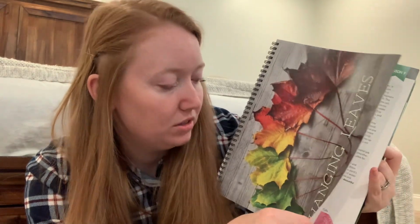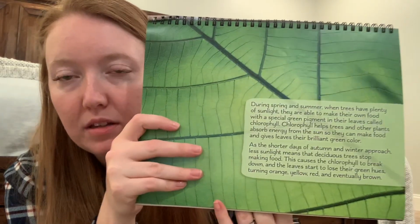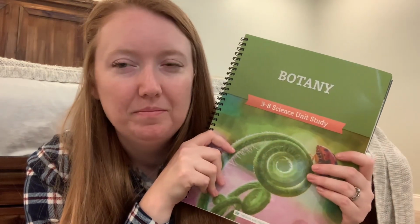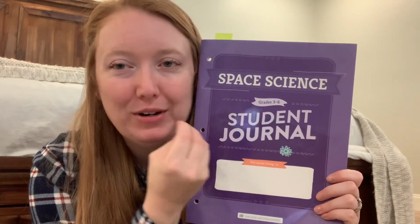changing leaf colors, all these beautiful pictures with descriptive definitions. This works really well for young kids. They have these journals. It says grades 3 through 6. I would say more like grades 2 through 4. It's a little too complicated for my first grader, but my second grader gets it.